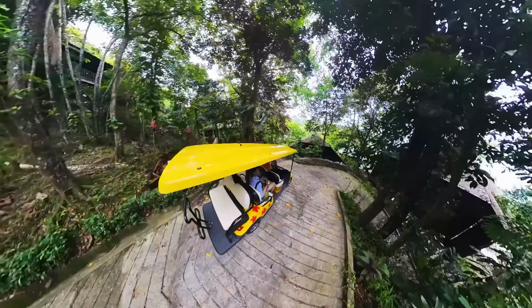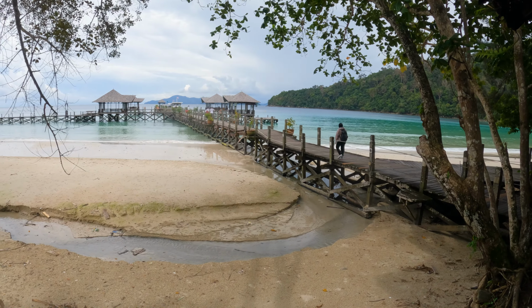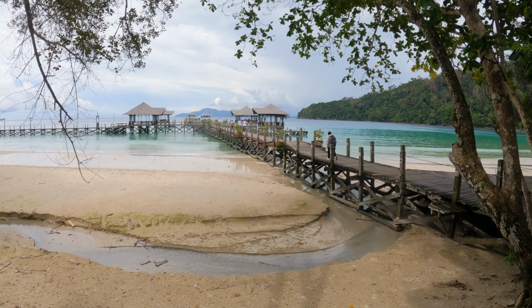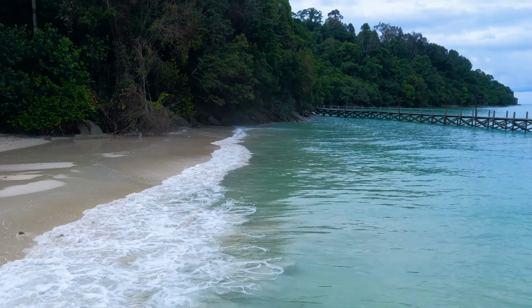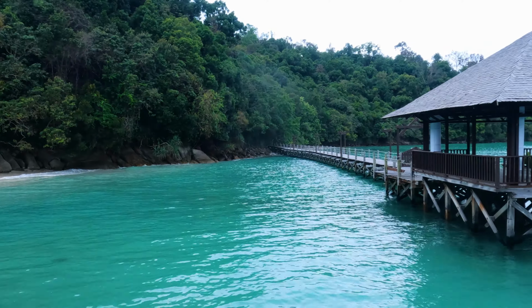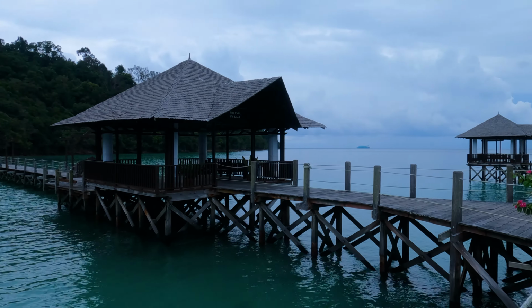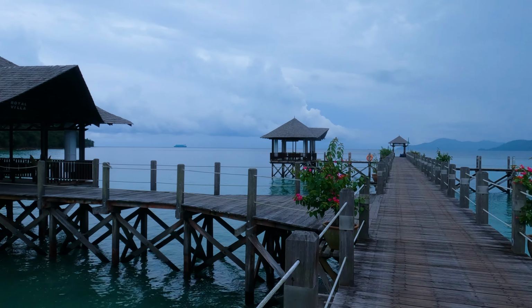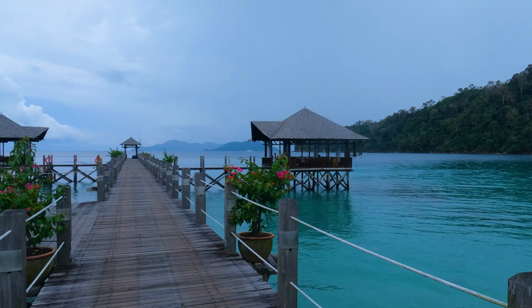It took us about 5 minutes buggy ride to the jetty, and if you have walked, it would take about maybe 10-15 minutes. It's quite a distance to walk. And as you can see here, the jetty. Really peaceful here. There's no one at the jetty at the moment. However, it's raining, so we couldn't stay that long to take some photos.